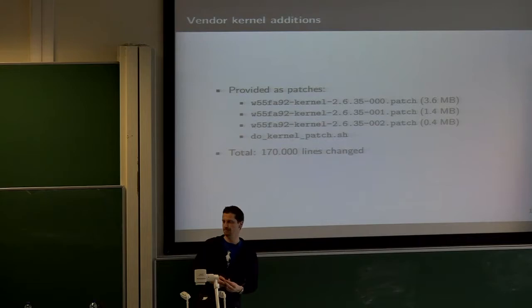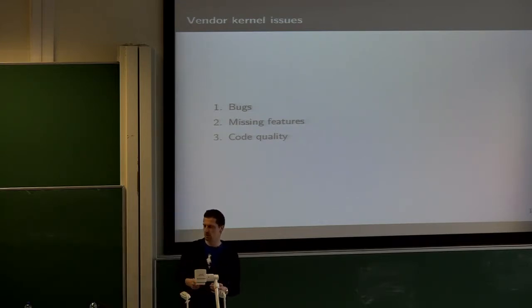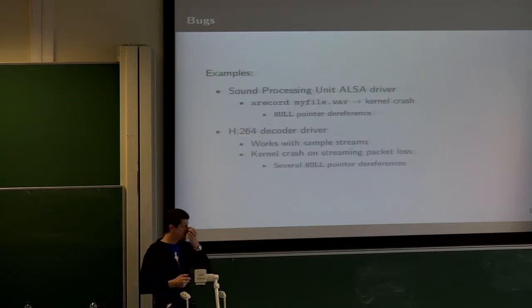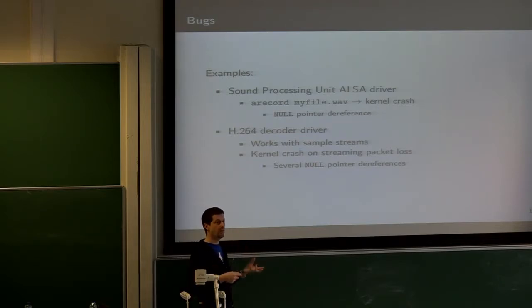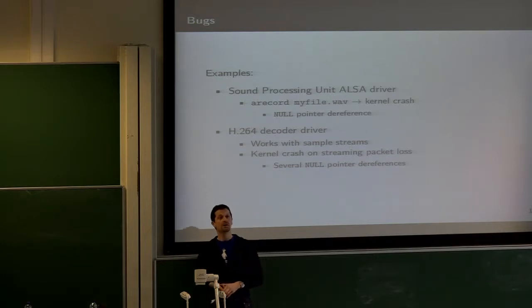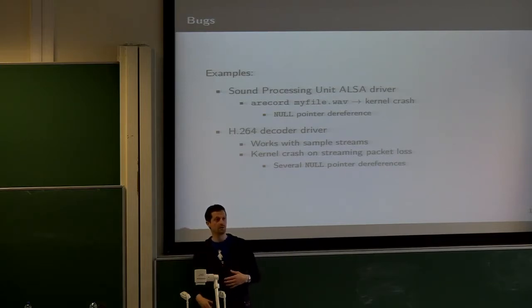But this kernel has several issues besides how it's provided. Some serious issues are mainly in three categories: bugs, missing features, and code quality. Here are just a few examples of the bugs that I encountered. One is when you try to set up audio. The first thing I did when I wanted to test the microphone, the audio capture, was run arecord myfile.wav, and I got a kernel crash. That's because when you don't specify a channel, on the default channel there is a null pointer reference. That was very quick to fix, but it's definitely annoying.